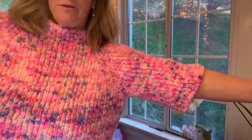The instructions were for bell sleeves or for straight long sleeves, and I'm in Southern California. That just seemed like a lot of material. And so I just made them short sleeves, which I think works out great. So that was the only deviation from the pattern. Otherwise, it was really easy to follow. The color is just so bright and happy.